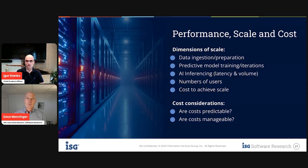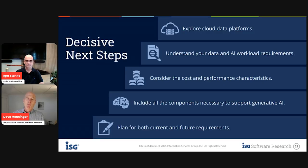This is great. Can you comment also on what our audience should do next with this information? Yeah, so we try to share this information so that you can figure out what to do. And I've got a few next steps together on the next slide here. I suspect, based upon our research, that most of you are already exploring cloud data platforms. If you're not, you should be, right?